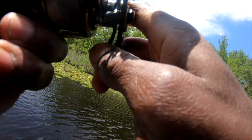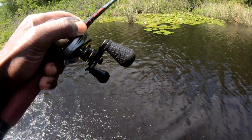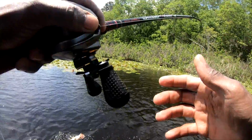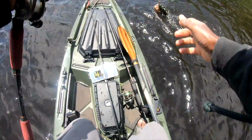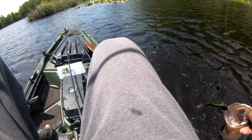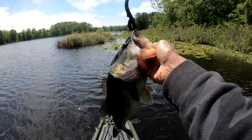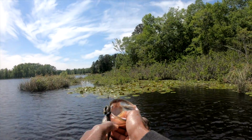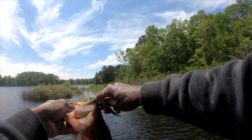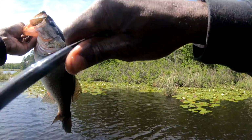Dang, another big one. Oh, another big one. Yeah. Dang, dude. Dude, I flipped that Texas rig up by them pads. It was going off 100 miles an hour. Look at the belly on that thing. God. Bro, look at that thing. Oh my God.